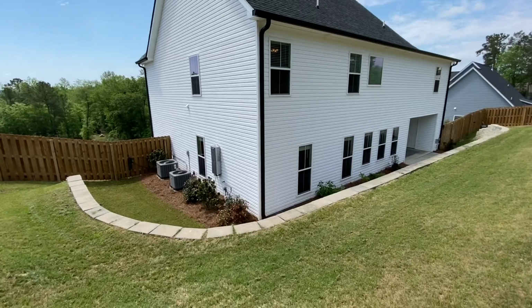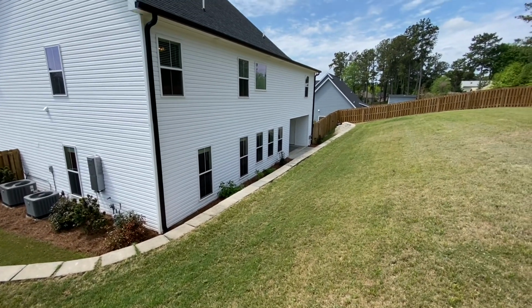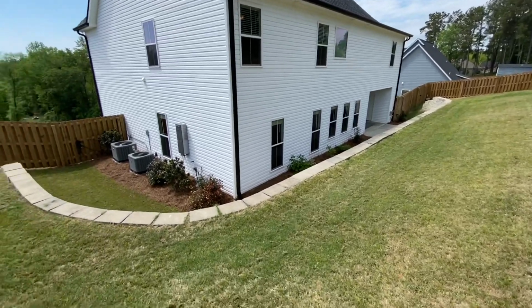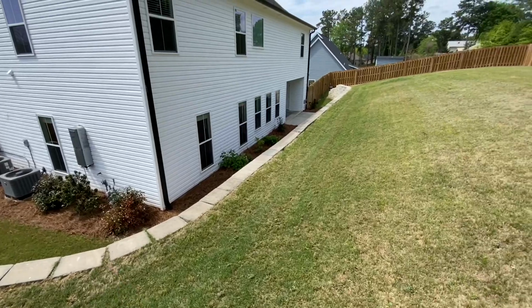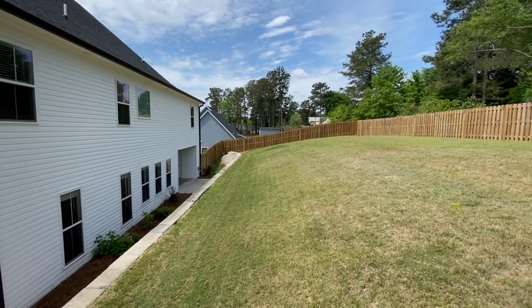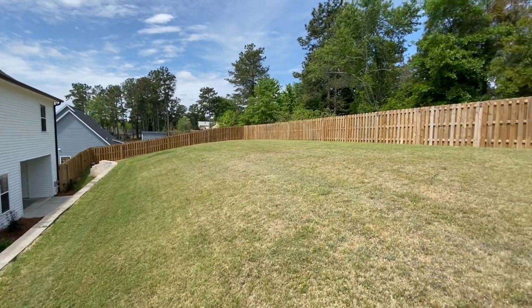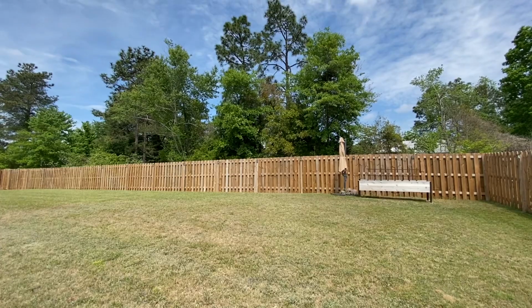I'm currently standing in the backyard. This home site is huge. So the home is up on a hill, and when they bought the home, the builder had already installed this gorgeous retaining wall. I will get to that in another video, but I can't even tell you how peaceful it is out here. The sellers are so sad to be leaving this southern beauty, but their loss is your gain.